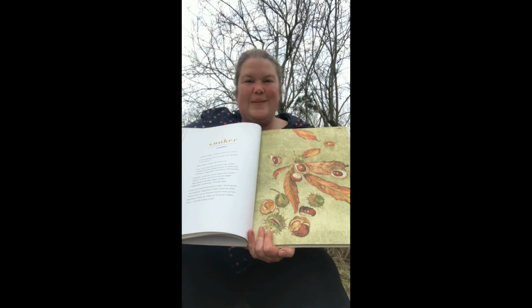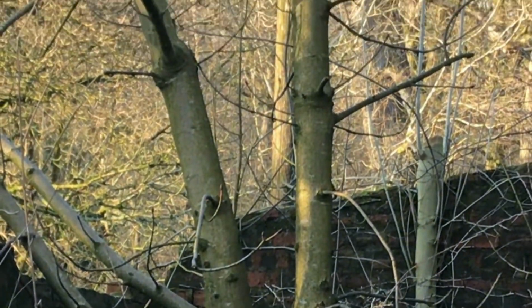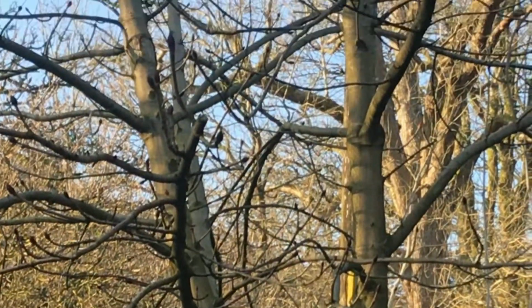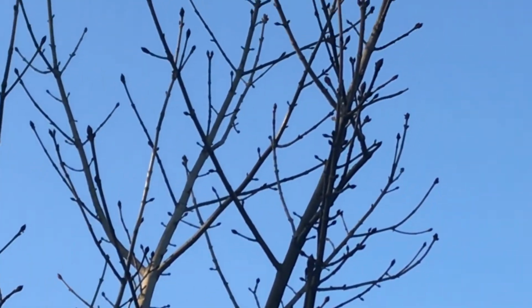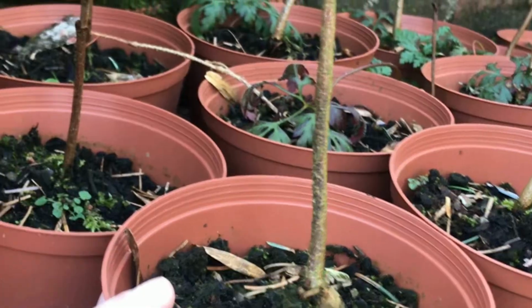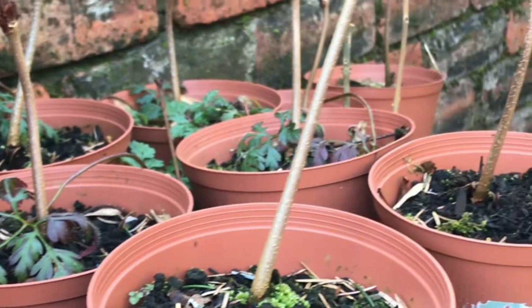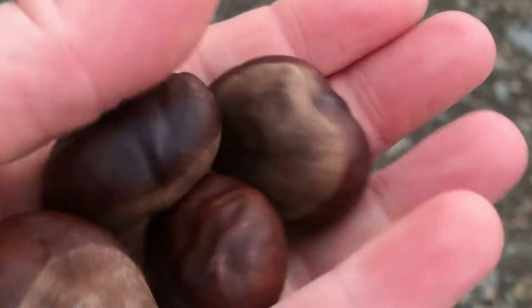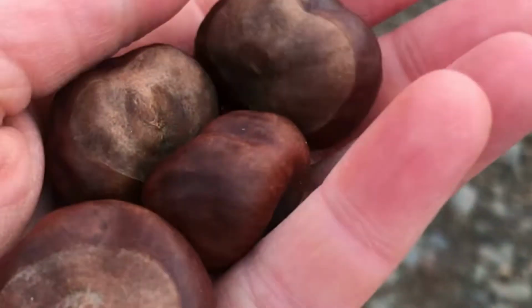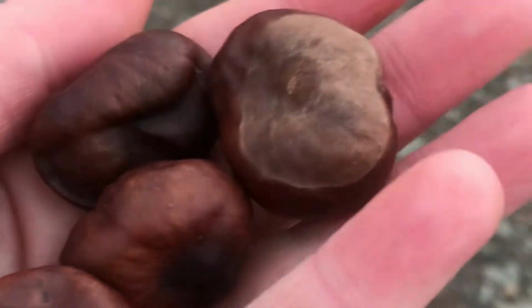Conker is our next word. This is a horse chestnut tree on the farm. It doesn't have any leaves on it right now, but it does have some ginormous buds at the end of its branches. And these are the little baby chestnut trees that we're growing carefully. When they get big enough, we'll plant them on the farm. These are some of last year's chestnuts, or conkers as the book calls them. These are the seeds from the chestnut tree.